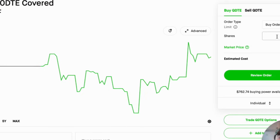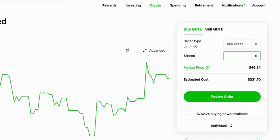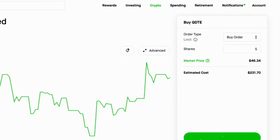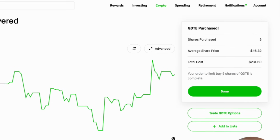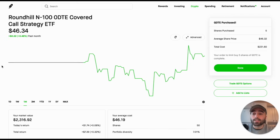So let's put in a buy order, and let's put 5 more shares in since I have 45 shares already. Let's review this order, and then we can buy here, and then there we go. Shares purchased, 5 shares at $46.32, total cost of $231. Now I have 50 shares of this dividend ETF.